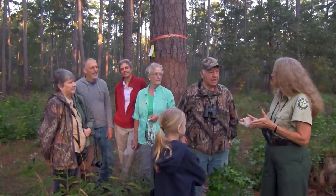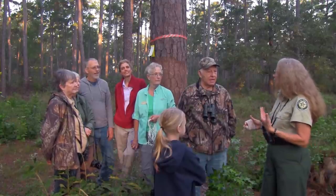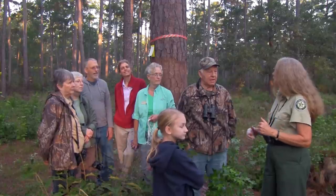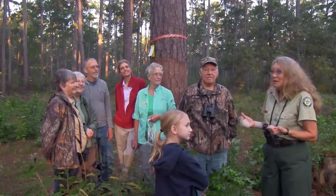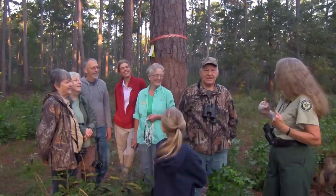And then we can follow up later on with other treatments, herbiciding and or burning, prescribed burning. And just keep this down to where it'll be good habitat for these birds. Hopefully they'll take and they'll stay here, and our gene pool will be beefed up a little bit, and our population will be beefed up. So all our birders who like to come see the RCWs, they'll have more to see. And that's thanks to y'all.